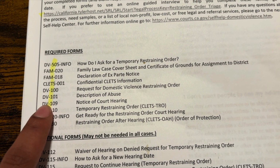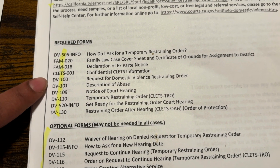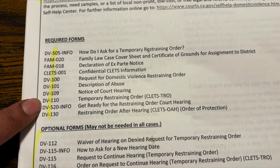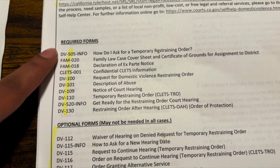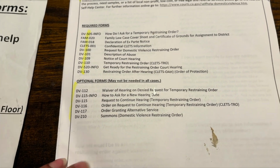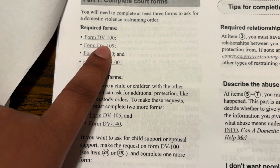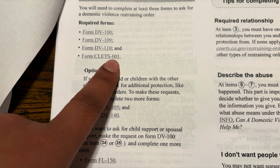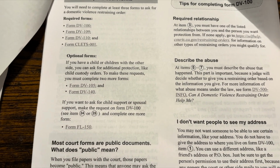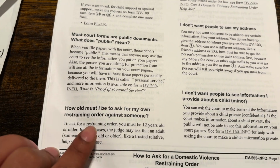and then you're going to fill out the rest of these forms. I was in Pomona Superior Court, and I filled out the DV-100, the DV-101, the DV-109, the DV-110, and the DV-130. I didn't fill out the FAM-020 or the FAM-018, but I'll show you what those look like, just in case. The required forms, like I mentioned, are the DV-100, 109, 110, and the 001. These are all the forms that I filled out at Pomona Superior Court. I didn't fill out any optional forms, and everything that I filed was public.